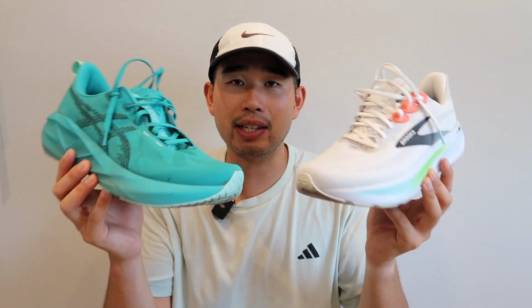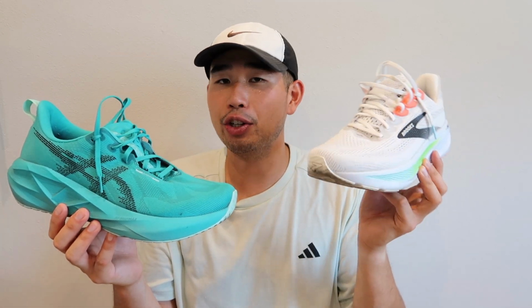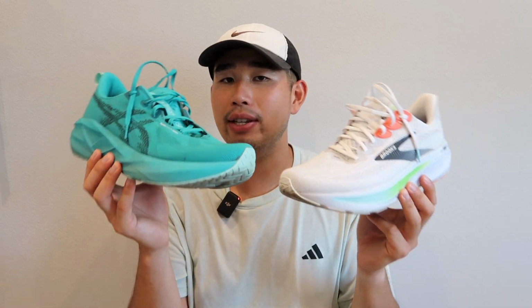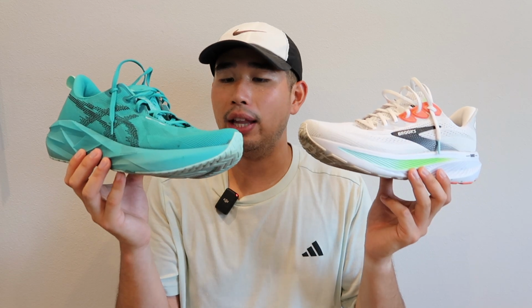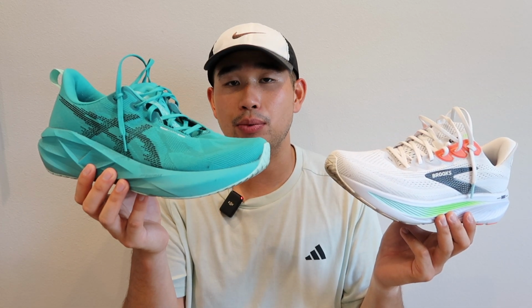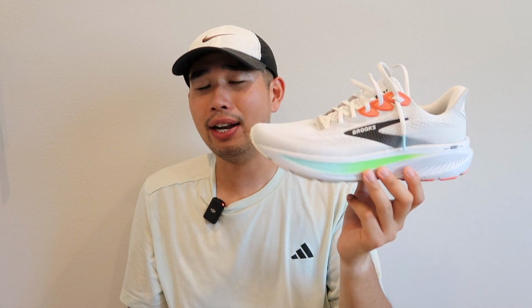But when comparing these two setups, especially with the Brooks being $10 more than the Novablast 5, I just think that this midsole on the Novablast 5 is a little bit more versatile. I feel like I can run faster in this shoe, longer in this shoe, and I can also still do easy runs in this shoe. Whereas in the Go 17s, you're paying $10 more, and I feel like it's a little bit less versatile and a little bit less cushion than you would get in the Novablast 5.